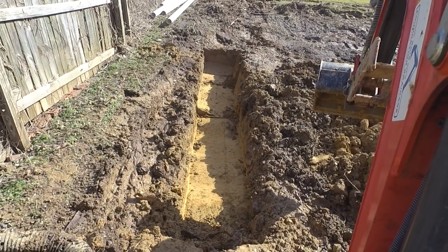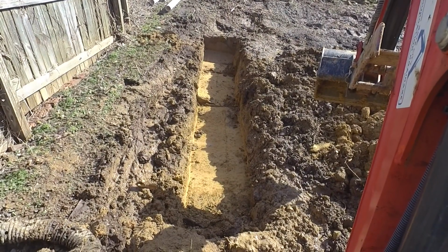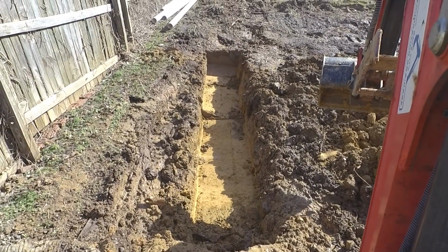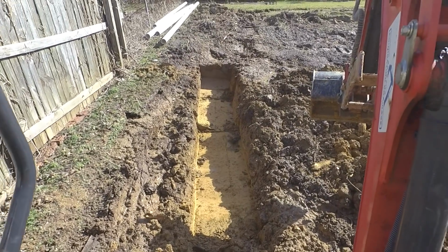I wanted you to take a look at the trench as I'm digging it. So hopefully this will start filling up with water here. And I'm pretty sure it's doing just that.